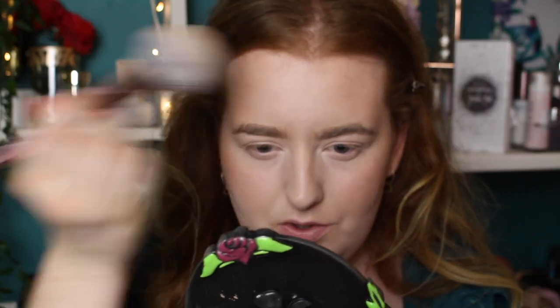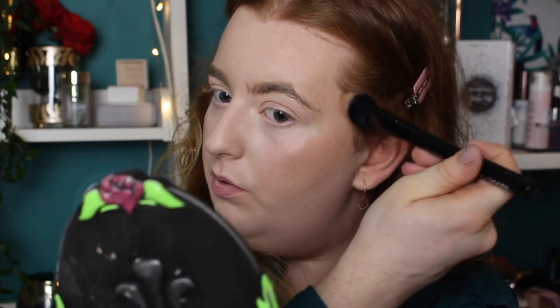Like, it's almost not traceable, if that makes any sense. It really seamlessly blends, like I can't see a start or finish to the product, which is what I like. Make it in with a slightly smaller brush. This is a dual fiber. Just see if I can make it a little bit more intense.